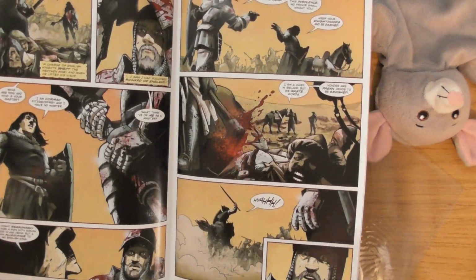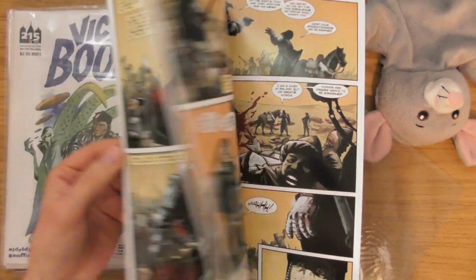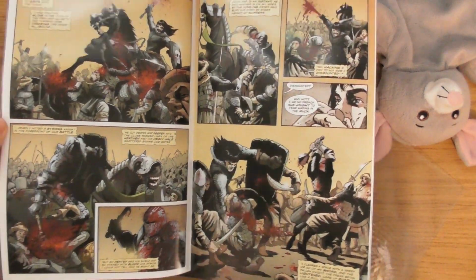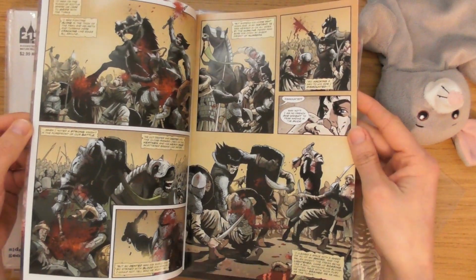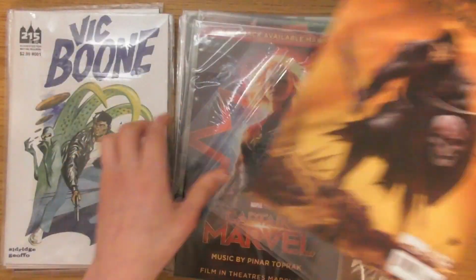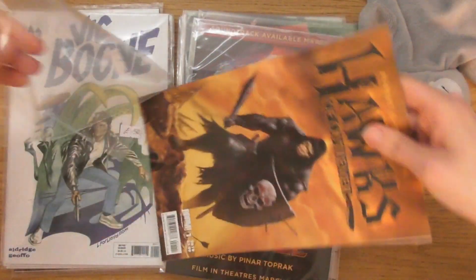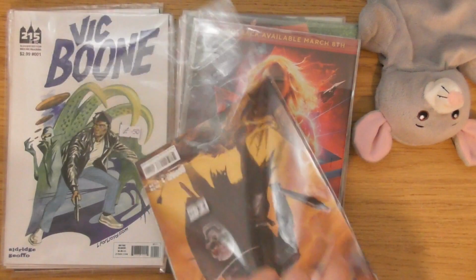That looks nice as well. It looks nice, but for me, it's a little bit generic, the inside artwork. There's nothing that makes me go, wow. But it is nice. But again, it's an issue number 1 for our 50p.